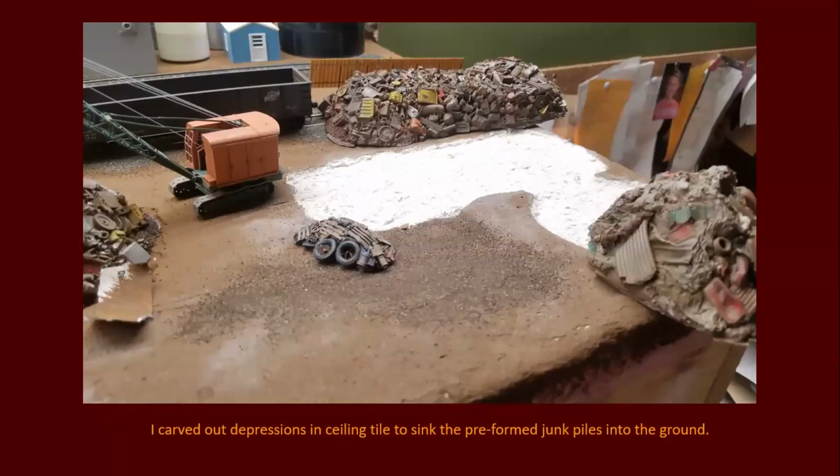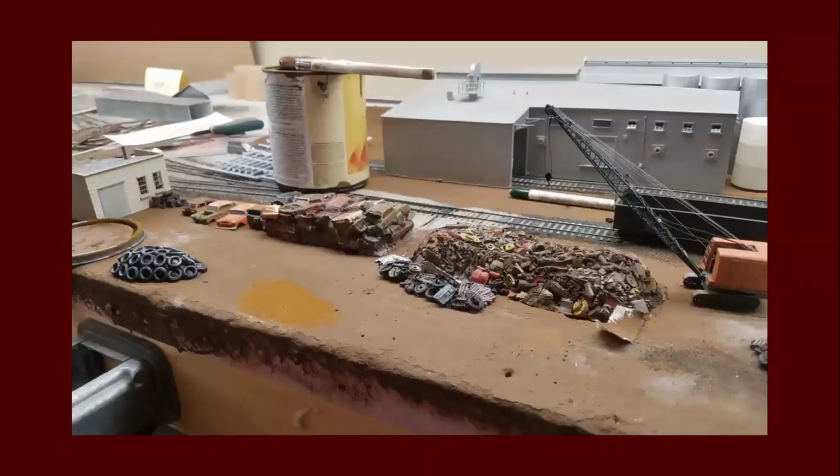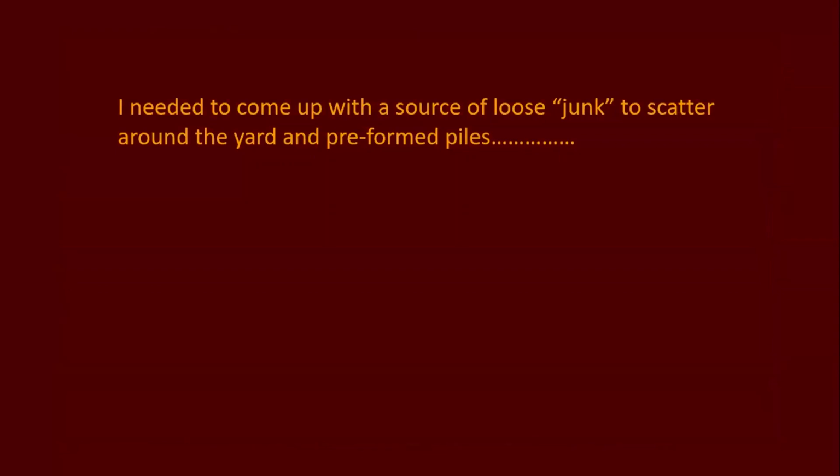And in order to make them look better and a little more convincing, I dug holes in the ceiling tile to sink them down in so they would set into the scenery and blend more, so they wouldn't just look like they were sitting on top of the ground, they were actually part of it. So there it is, where I dug in and then I painted it with my base color brown.